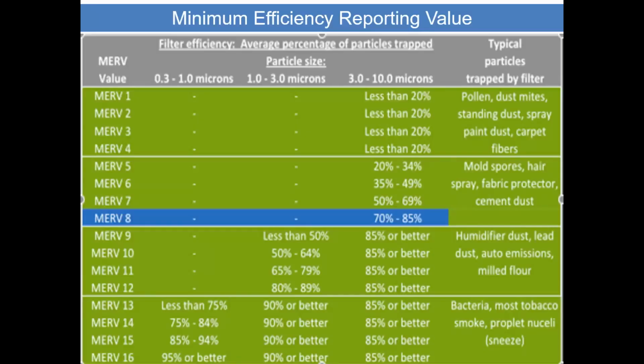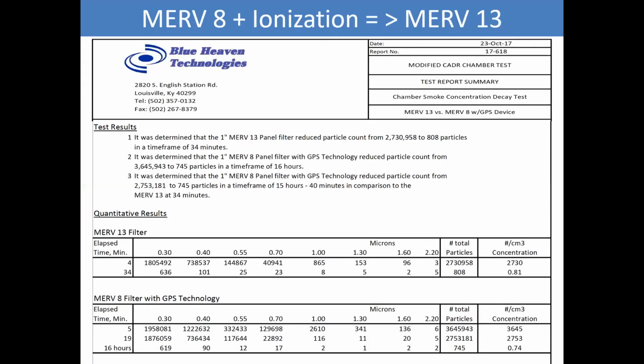Back to particulates. We've got a couple of studies that I'm happy to share with you. We tested a MERV-8 filter with and without our technology, and with our technology the MERV-8 has the efficiency of a MERV-13. In another study, the National Research Council of Canada tested our equipment in a hospital in Western Canada about 6 months ago, and they found that we made their final MERV-12 filter as effective as a MERV-16. So I'm happy to share those. This is the one that was done here in Kentucky that showed that a MERV-8 was as effective as a MERV-13.